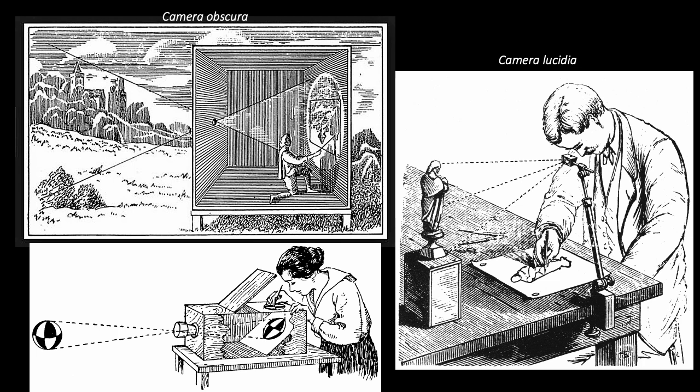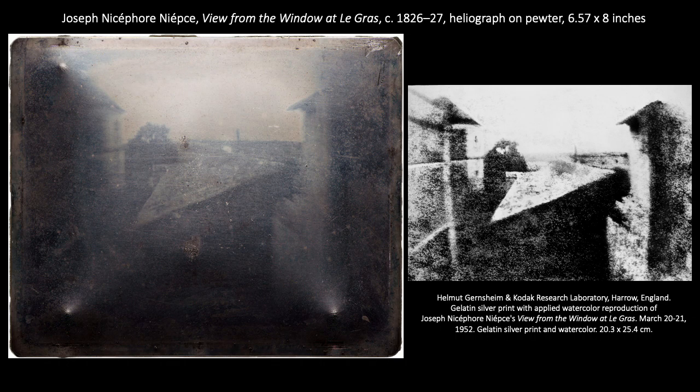By about 1830, several had figured out how to record their image, but stopping or fixing the image so that further exposure to light would not further darken it was more challenging. One of the first to achieve a fixed image was the French inventor and chemist Joseph Nicéphore Niépce in about 1826 or 7. He placed a camera obscura loaded with a polished, light-sensitive, bitumen-coated pewter plate and aimed it toward the view outside a second-story window of his country house in Le Gras, France.